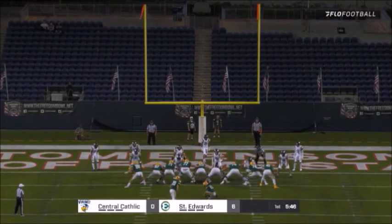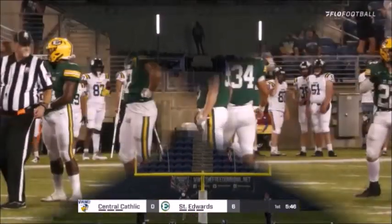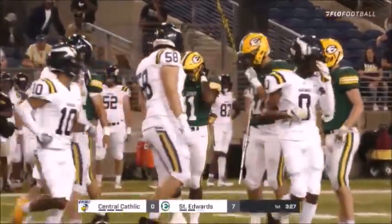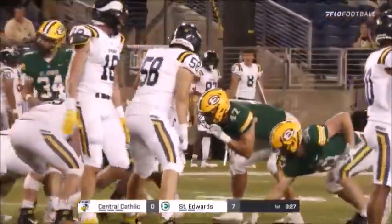What a highly executed drive for St. Edward. I really think that they lost this drive on the second down and short, and they're paying for it, but they're coming out aggressive. I give them credit.